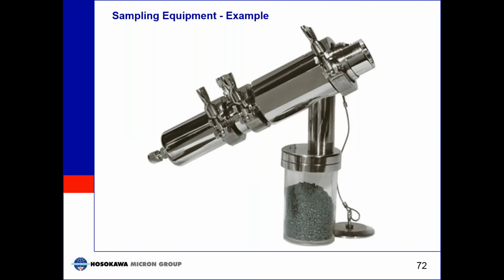The compact Sentry type unit, again manual or pneumatic operation. It can be pressure rated. It's a shuttle type unit which retracts, dragging the powder back into the unit and dispensing it down the chute to the jar.